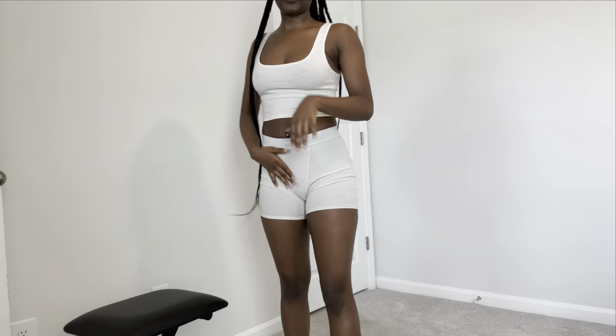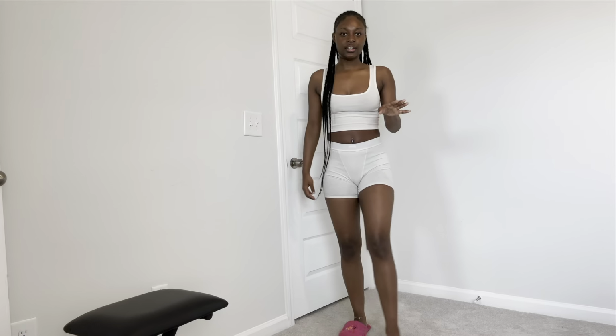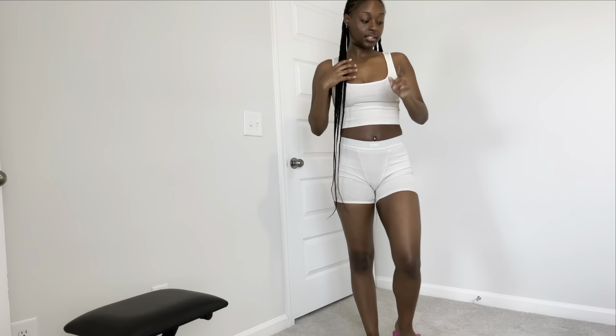This is how it fits on your girl. So, if you are relatively my size, my height, I would definitely recommend getting a small.